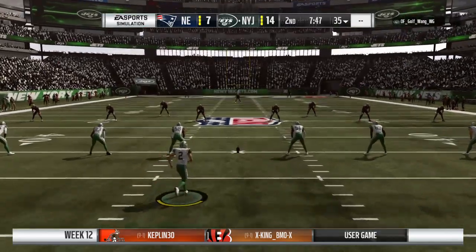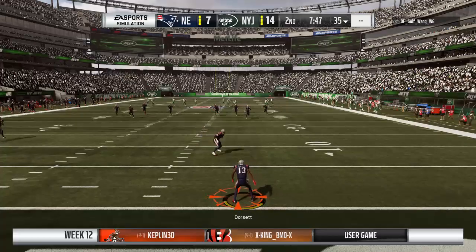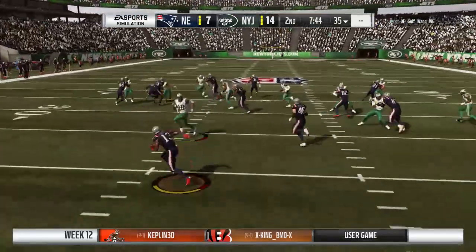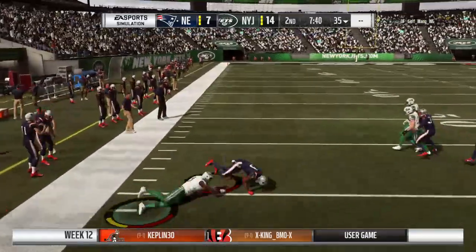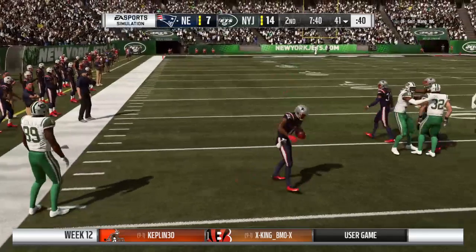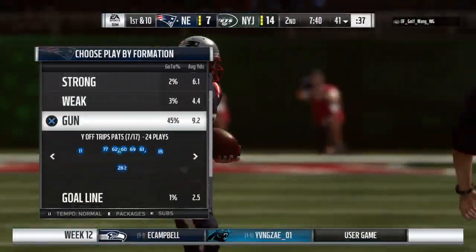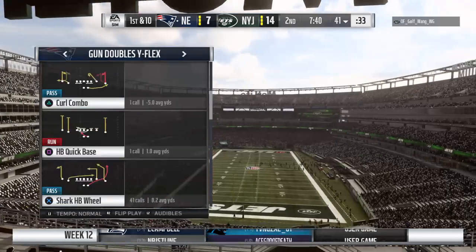Here's Myers now to kick it away. Here comes Philip Dorsett now returning. Uses the spin. And a nifty return there as he's all the way up past the 40-yard line. Now that's the kind of return you're looking for. To get to that spot on the field allows you to do a lot of things on offense.